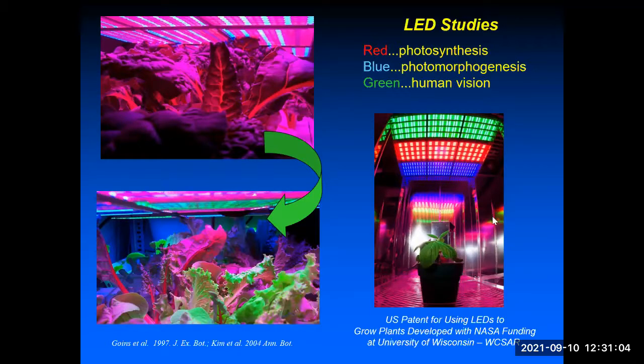When we started these studies, we were using high pressure sodium lamps. A group with NASA funding at the University of Wisconsin began to explore light emitting diodes, LEDs, as a means for growing plants in controlled environments. They wanted to do it in little chambers that they sent up in the shuttle. This was in 1990, and they patented that concept. The LEDs weren't very efficient at that time, and good blue LEDs didn't even exist. But the LED industry has moved ahead so fast, especially in the past 10 to 15 years.